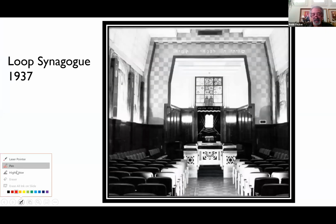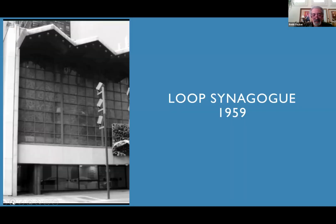And this is the interior. Again, a very rare photo we got from my friend, Carrie Wintergreen, who's part of the Chicago Jewish Historical Society. Thank you, Carrie, for that great image. Next, please. This is how it is today. So since '59, when it was rebuilt again on Clark Street, this is where it is till today.